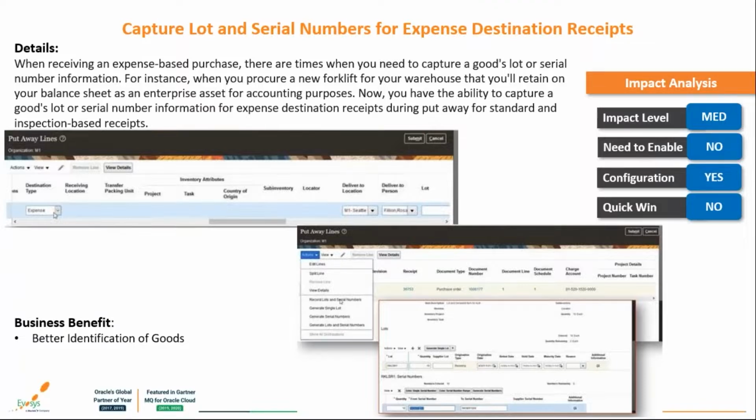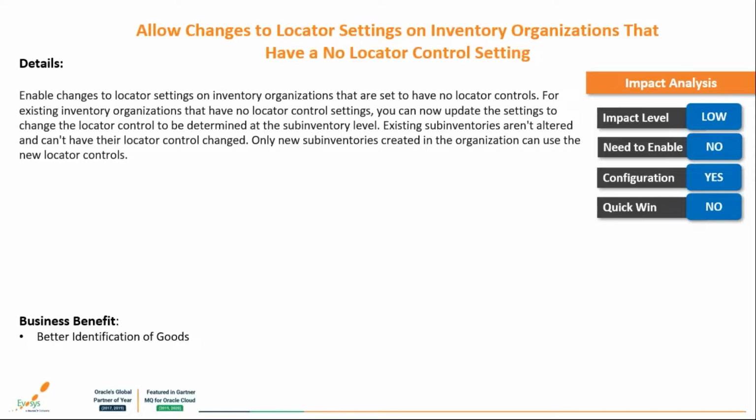Moving to the next update. So this refers to allow changes to locator settings on inventory organizations that have a no locator control setting. So this is applicable for the existing inventory organizations which are not locator controlled. So with this update, we can basically update them and change them to the determined at sub-inventory level. But there's just one catch to it, that the existing sub-inventories cannot be altered. But in cases new sub-inventories are created, then the locator controls can be added to them.